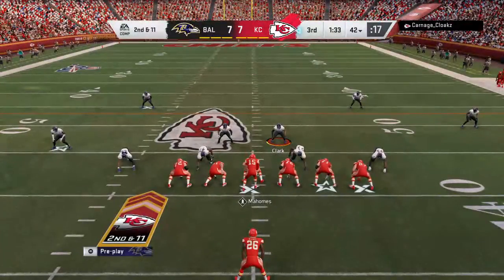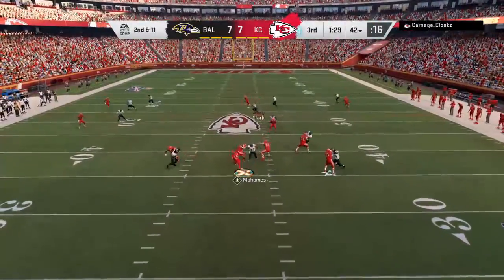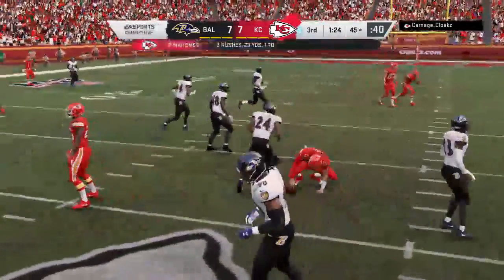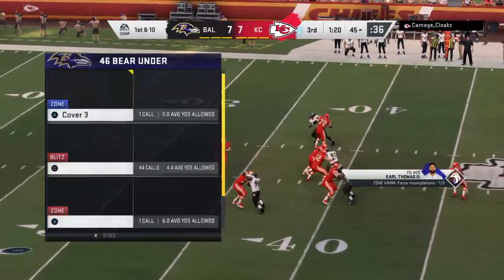48's the mic. We ain't giving up nothing today. On 2nd and 11 now. Mahomes dancing to his left. And he's going to be taken down with the 1st down at the Ravens' 45-yard line.